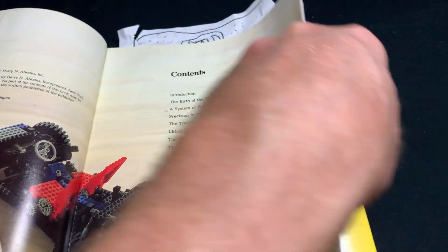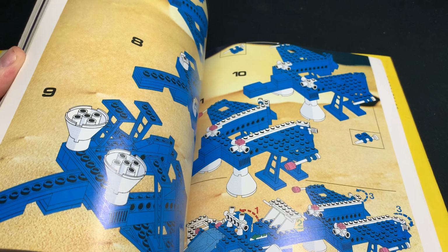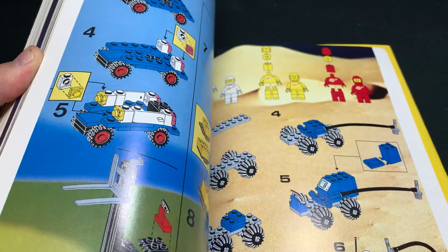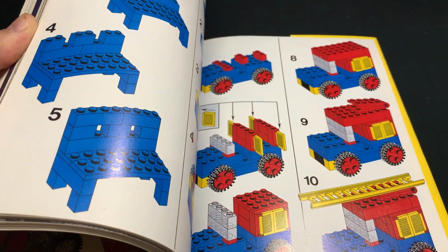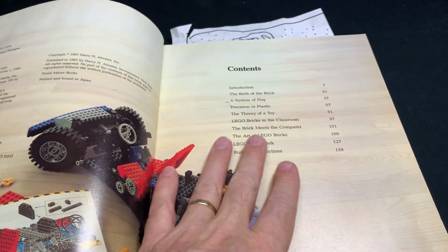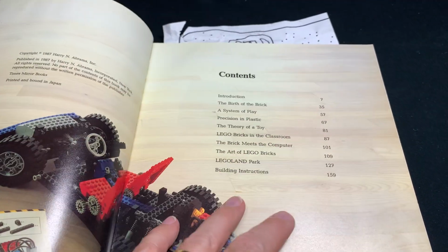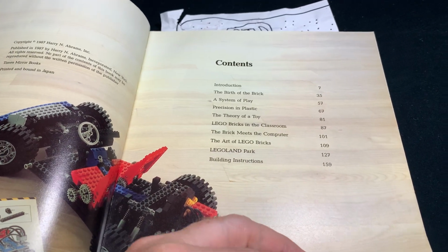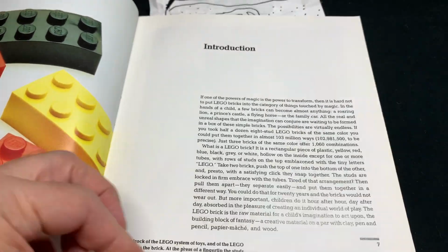Now, building instructions, let's go straight up, it's, I won't say a complete waste of time, but these are basic sets. See, this is the 6980, and it's not even the entire thing. And some stuff from the town and the airport. So they basically cut and pasted instructions of the era, and they just put them in the book. So whatever, that's meaningless to me. But the book is awesome. I've read through this book numerous times, but I'm not going to talk about the entire book.